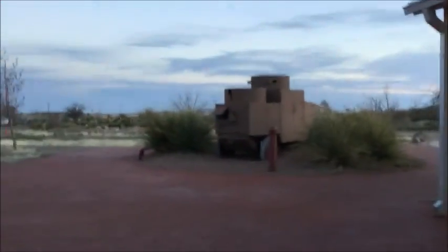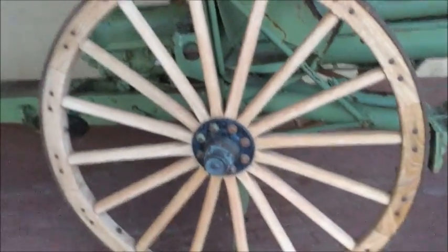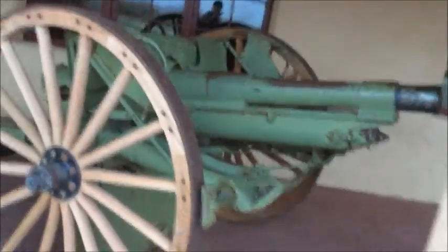That's interesting. See the tank from a distance. And you can see inside here. I know I could flash my flashlight in there. Oh. Not very good. Huh. And you got the defense here. Maybe they pulled it by horseback. With wooden wheels, you'd think horseback's probably it.